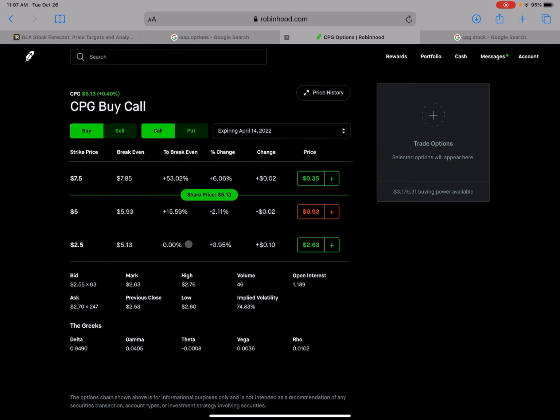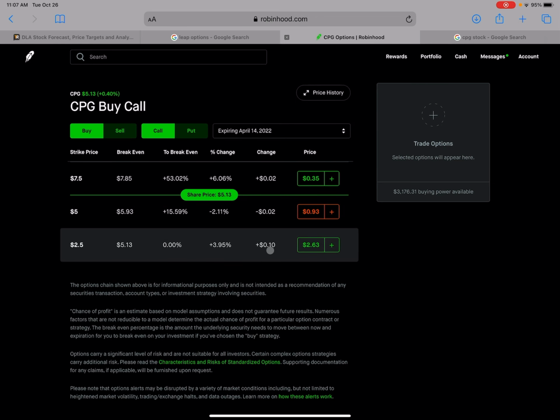So if you take a look at the $2.5, it's only at $2.63 a share, meaning that if you bought the contract, it would only cost you $263, right? And the stock would only have to move up 4%. Well, actually, the stock would not even have to go up that much for you to realize a profit, right? That's a pretty amazing deal. So long as the stock doesn't go down at the end of 2022, you're going to make a profit, right? Now, whatever goes up, of course, you're going to make even more.